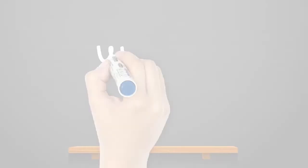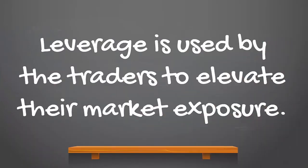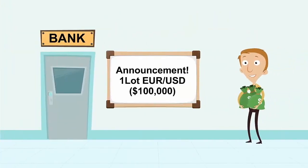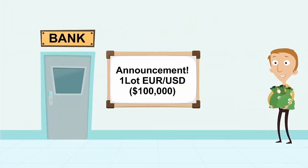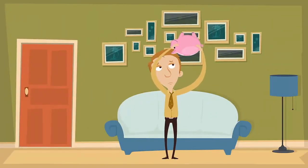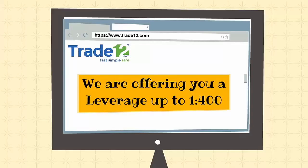What is leverage? Leverage is used by traders to elevate their market exposure. To make it simple, here's an example. You wanted to invest $1,000 and want to buy 1 lot of euro/US dollar. If you went to a bank, usually 1 lot of euro/US dollar costs 100,000. You can't afford that, so you decided to go online and get a broker. Your broker offered you a 1 to 400 leverage.